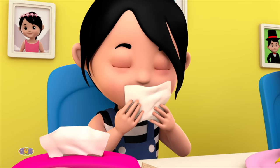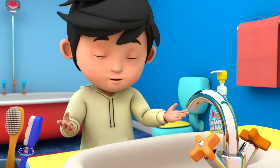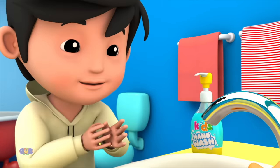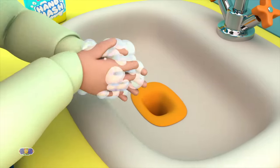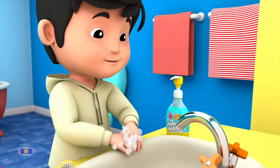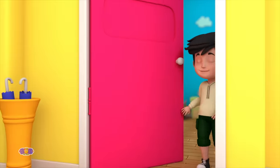Take a little time to join the clean club, remember to wash your hands. Wet soapy hands going rub, rub, rub, that's how you wash your hands. Scrub, scrub, scrub, making bubble, bub, bub, that's how you wash your hands.